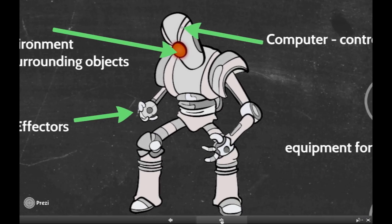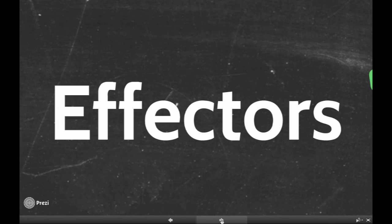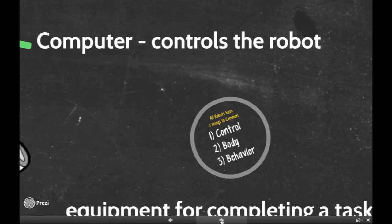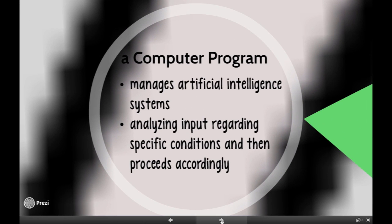Robotic engineers also use the term effectors to describe what we would think of as hands or arms. Some robots require extra equipment for completing their tasks. Every robot has some kind of control center, usually a computer. Some robots have artificial intelligence. That means they can make their own decisions based on however a human programmed them.